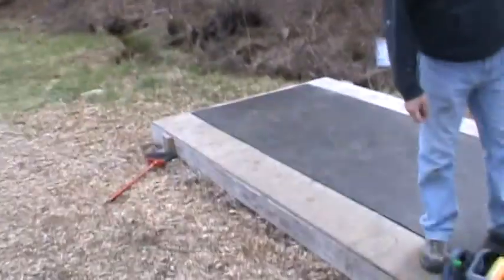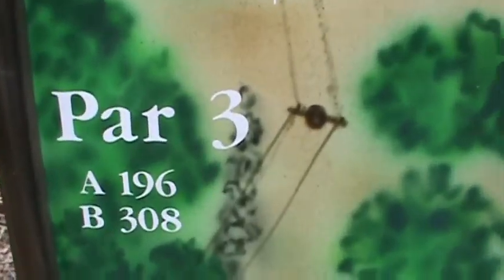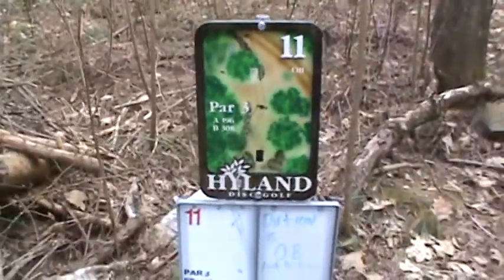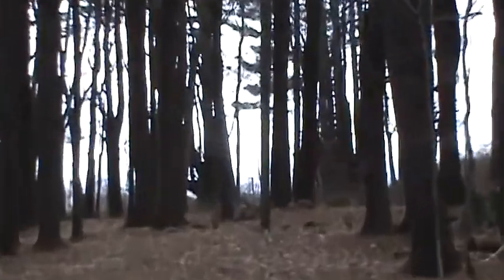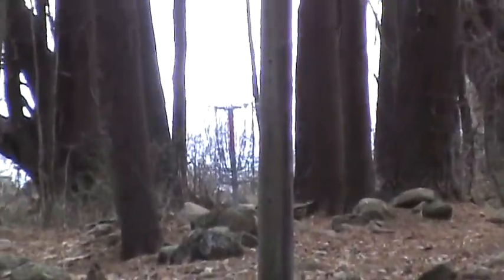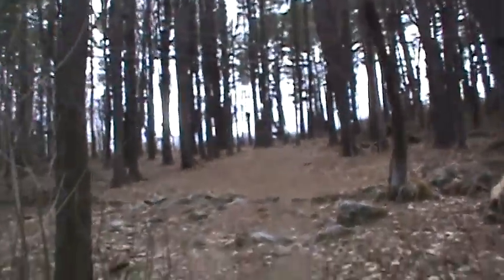On 11. Hole number 11, par 3, 196 feet. Here's the takeoff. It's just straight up, elevated. Straight up.